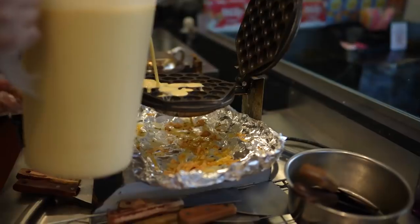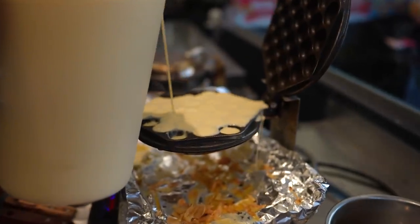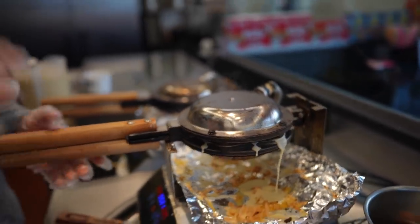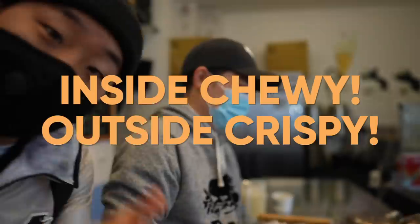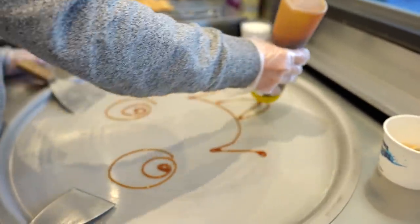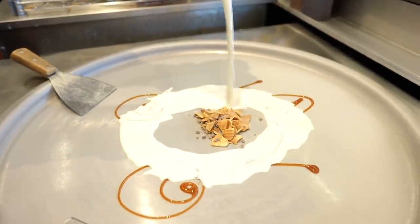Hey, what Jimmy is doing right here is he is making one of the best egg waffles I've ever had in Chinatown. Jimmy, you make your egg waffle kind of chewy. It almost feels like mochi a little bit. Yeah, inside chewy, outside crispy. My gosh, first of all, Jimmy got to put a design on there. Hey! He did graffiti, he doing street art.